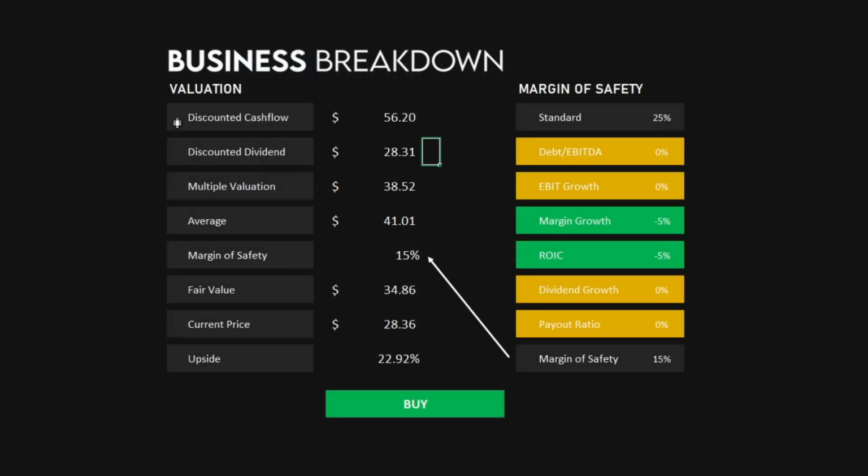Looking at our final overview, we have imported the discounted cash flow price per share, the discounted dividend price per share, and the multiple valuation price per share. Out of this, we get the average price of $41.01. We'll be using the margin of safety that we calculated earlier by using the standard margin of safety of 25%, deducting 5% for the margin growth, and deducting another 5% from the return on invested capital. Doing this, we get a margin of safety of 15%, leaving our fair value at $34.86. With the current price of $28.36, our upside is almost 23%.